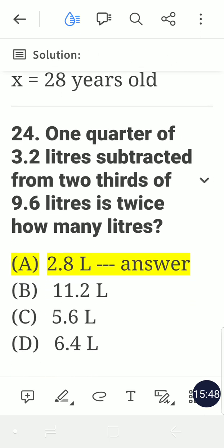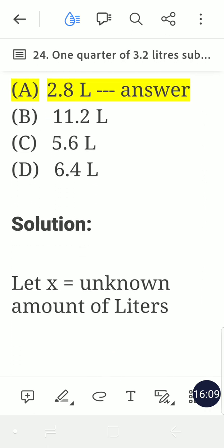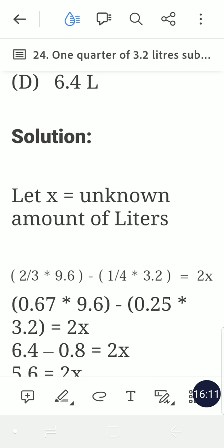Moving on to 24. 1/4 of 3.2 liters subtracted from 2/3 of 9.6 liters is twice how many liters? So the correct answer here is 2.8 liters. Now we go to the solution.